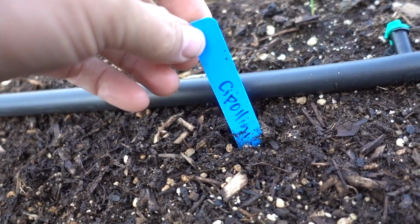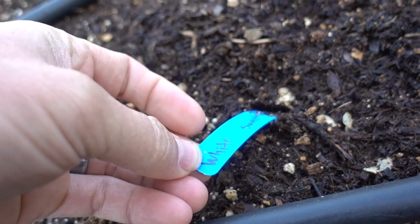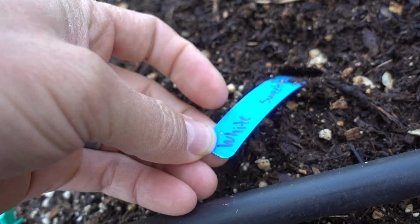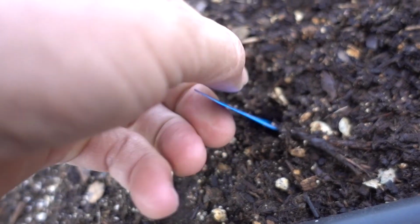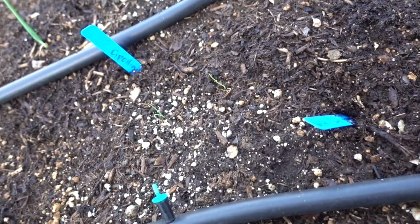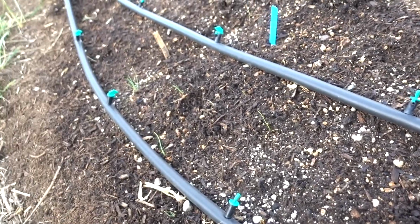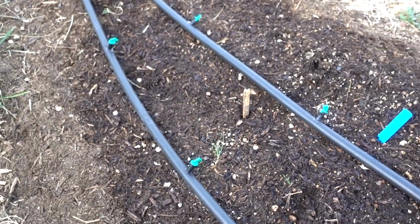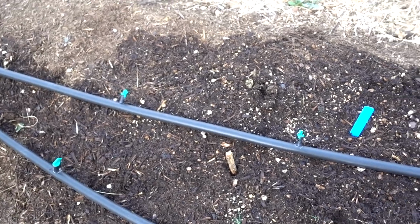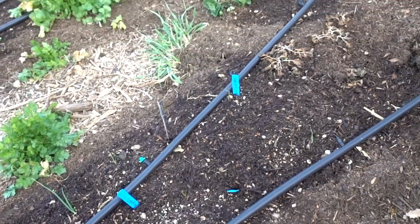Cipollini, I don't know what that is. Something Italian. Fragile, must be Italian. White, sweet, Spanish. Oh, maybe this is either onions or some spinach. I forget. Danielle gave me the whole rundown, but there's another one of her sticks, so she must have stopped right there. Looks like it. So I think we got some onions growing in here.